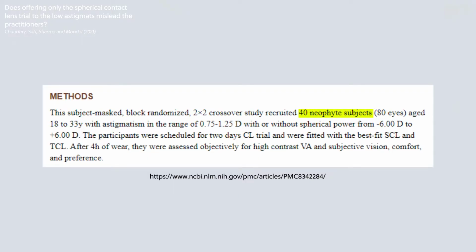40 patients were recruited with astigmatism between 0.75 and 1.25 DC. They were fitted with either a spherical contact lens or a toric contact lens over the 2 days. The study was performed as a crossover, with the participants receiving an SCL on one day and a TCL on the other. The patients were masked to the lens design, however the practitioners were not. Their visual acuity was assessed after 4 hours of wear, and subjective responses were recorded for vision, comfort and preference.